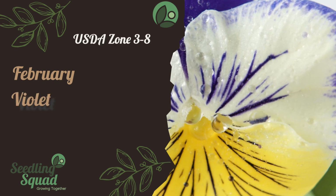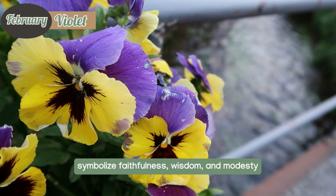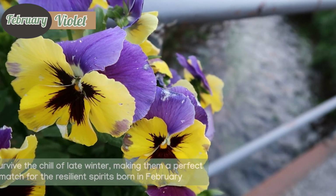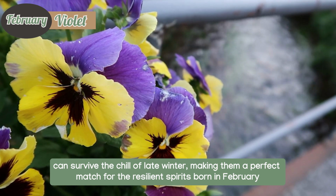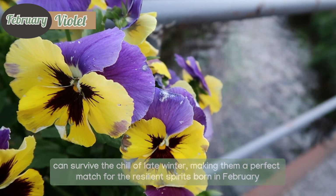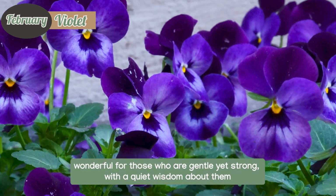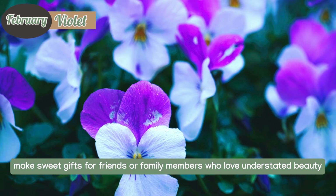February, Violet. Violets, the flower for February, symbolize faithfulness, wisdom, and modesty. Their small, delicate blooms can survive the chill of late winter, making them a perfect match for the resilient spirits born in February. These are wonderful for those who are gentle yet strong, with a quiet wisdom about them. Violets also make sweet gifts for friends or family members who love understated beauty.